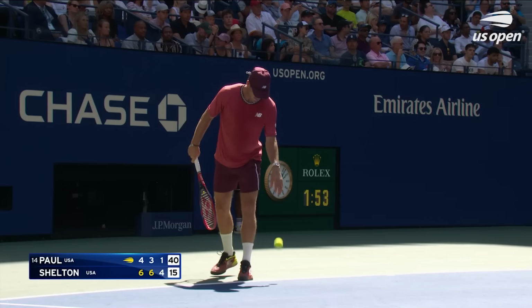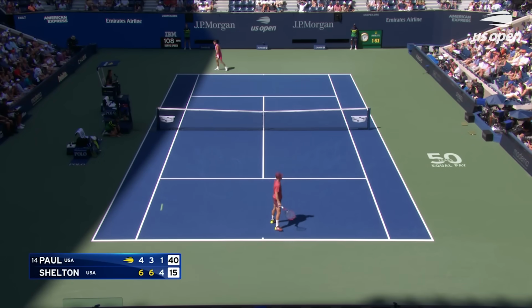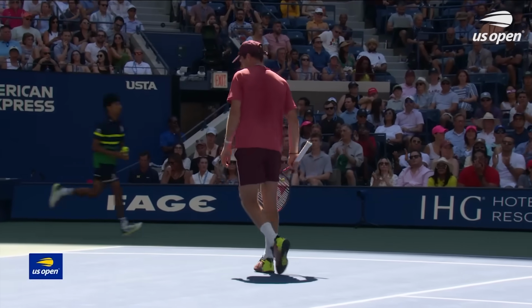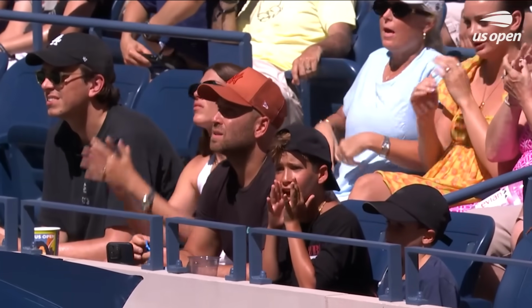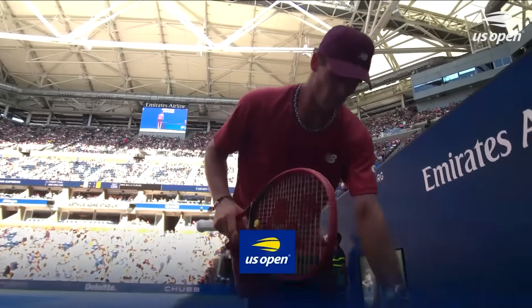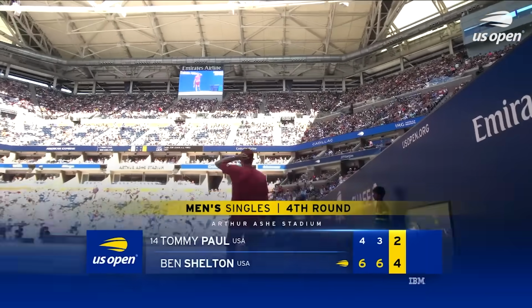Lots of fans trying to keep Tommy in this match. So there's a second game for Tommy. Desperate position, that's for sure. And the challenge will be, can he get some of these serves back? Can he get a racket on them?